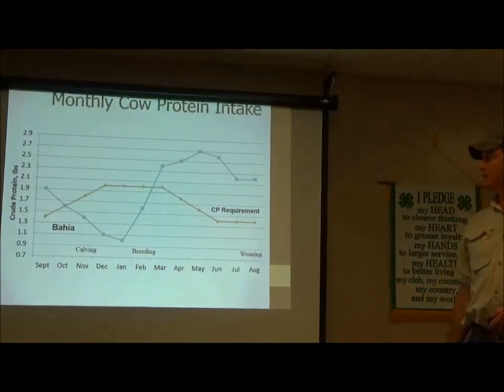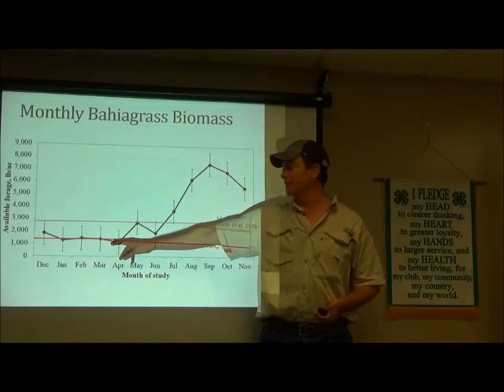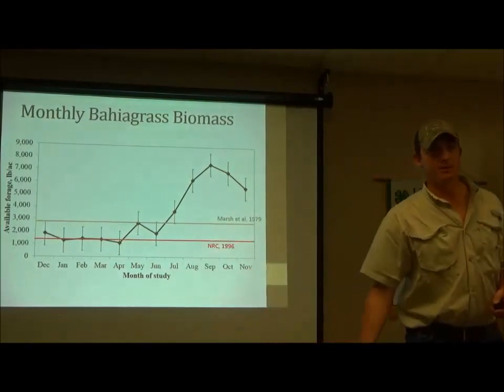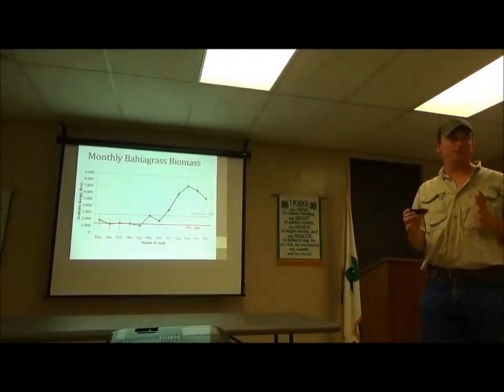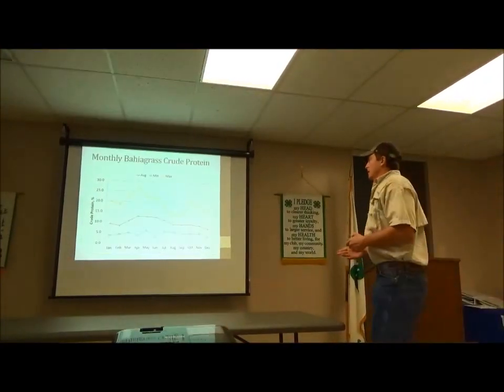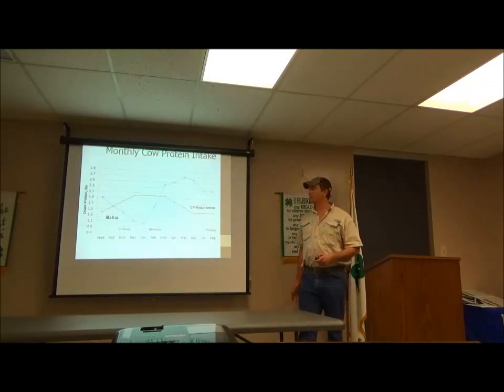But the bad thing is, we've got to remember this graph. Yeah, it's got 10% protein, but you don't have anything out there. So what you do have is good protein. You might have 12% protein, but there's not enough for it. You don't have enough volume. Right. There's not enough tonnage out there for it.